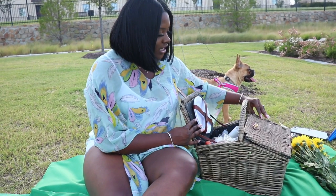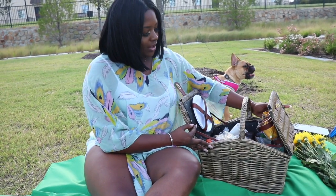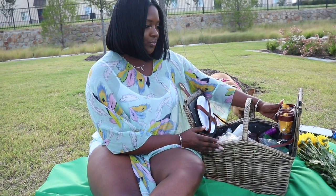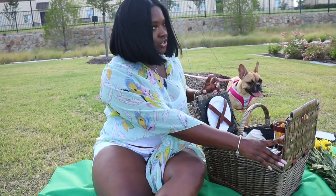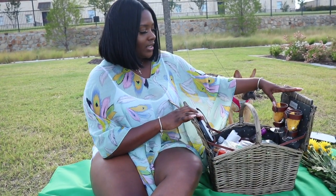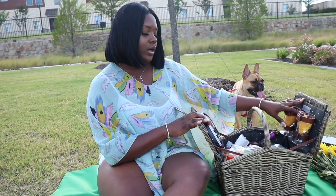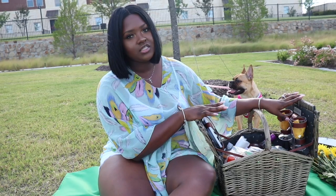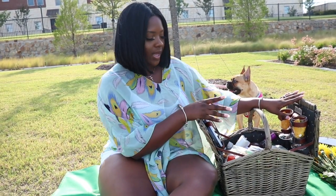I love the setup of it. This is super good quality. I really love the wicker material. It brings me back to a super traditional picnic basket. I love that it comes with two plates. It comes with two wine glasses, two napkins. It comes with a wine cork opener, and it also came with silverware, but I didn't bring the silverware outside just because the food choices that I chose don't require any type of silverware.